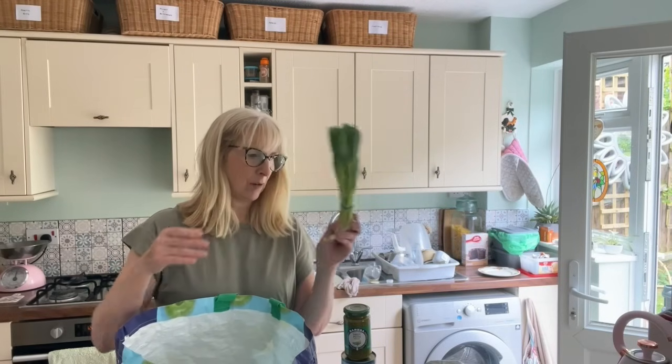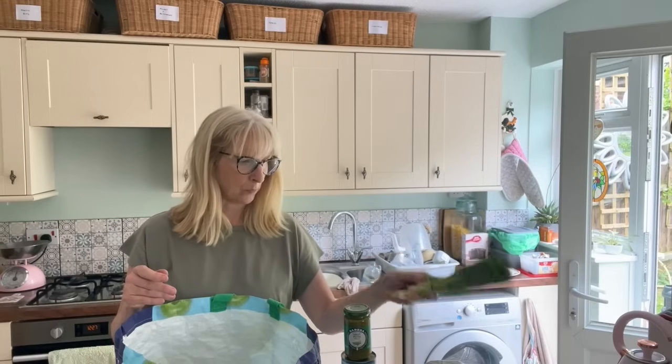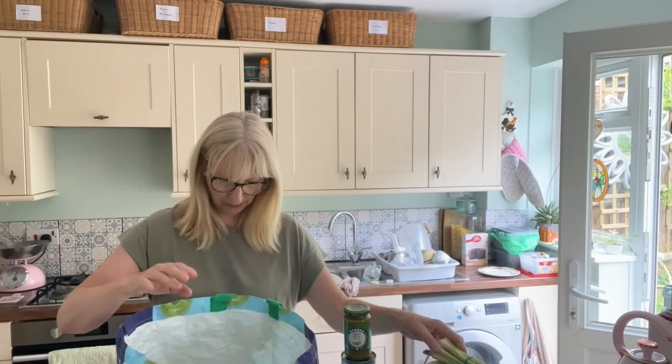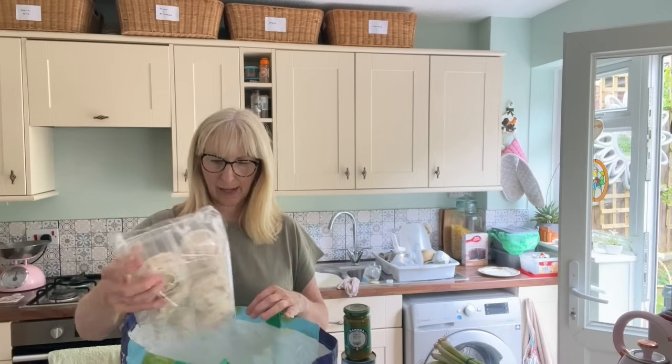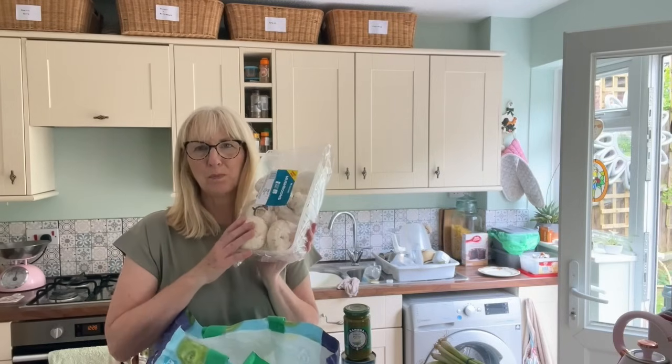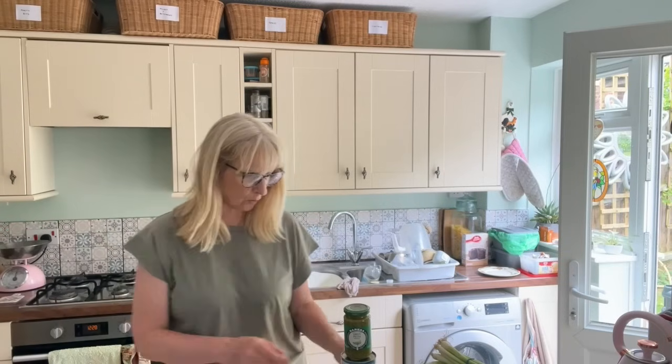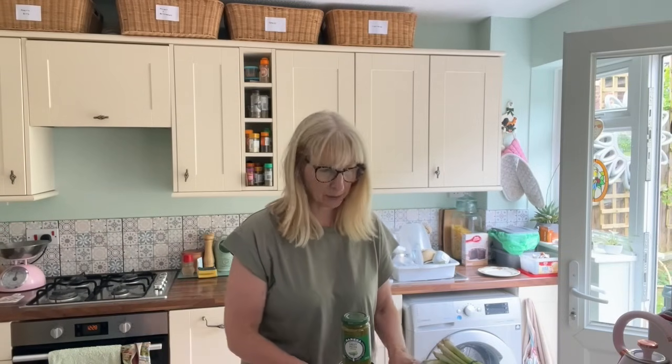Spring onions, they are for a couple of different recipes. I can put the ends easily into the jacket potatoes without them affecting me. And some mushrooms, partly for the stroganoff and partly for the other things. And I'll just tell you what I have got on my meal plan. That is pretty much everything I bought.